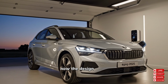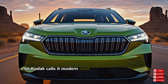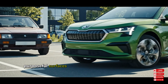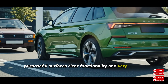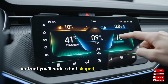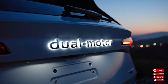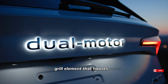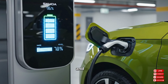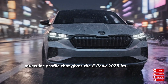Now, the design language. Skoda calls it Modern Solid, reflecting strong, clean lines, purposeful surfaces, clear functionality, and very deliberate detailing. Up front, you'll notice the T-shaped LED daytime running lights, a closed-face grille element that houses radar and camera technology for driver assist systems, and a crisp, muscular profile that gives the Epiq 2025 its distinctive identity.